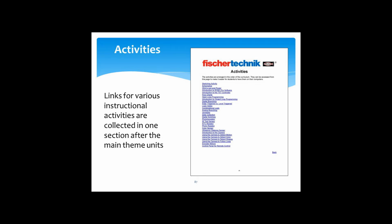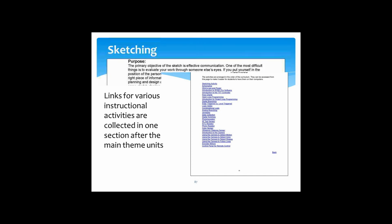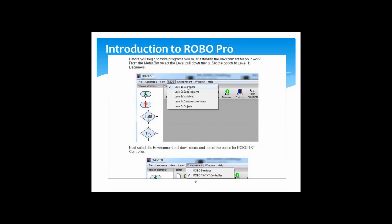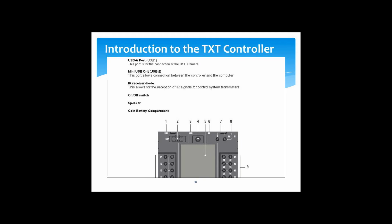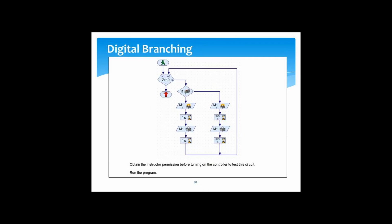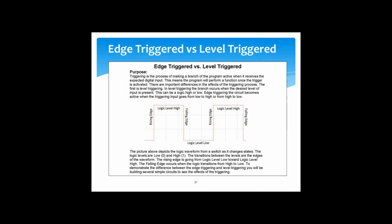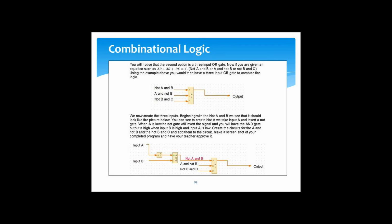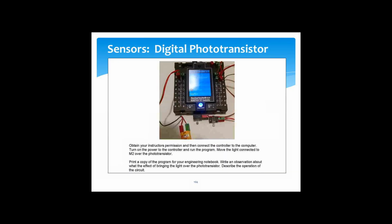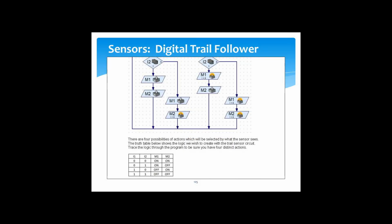And as I mentioned before, there are also numerous links throughout the curriculum for more information on specific topics that arise, all of which are collected in one section at the end of the robotic competition set curriculum. And this is going to include activity links for things like sketching, schematic drawings, Ohm's law and power, an introduction to working with the RoboPro programming software, and becoming familiar with the TXT controller, working with flowcharts, open loop and closed loop programs, digital branching, logic levels in programs and triggering, logic gates, combinational logic, analog branching, variables, data, sensors such as the digital switch, the digital photo transistor, and the digital trail follower.